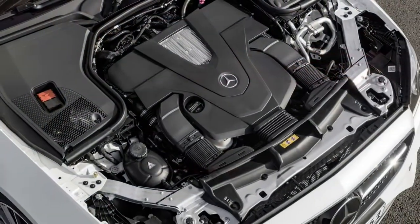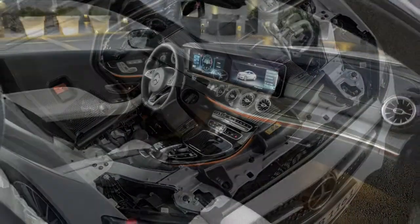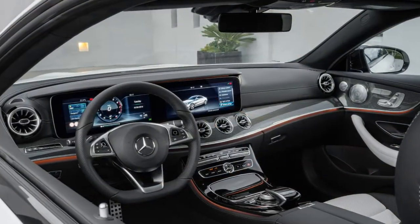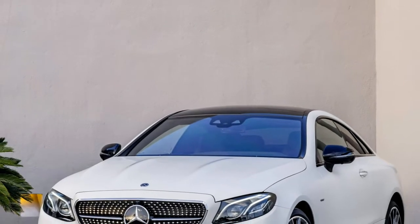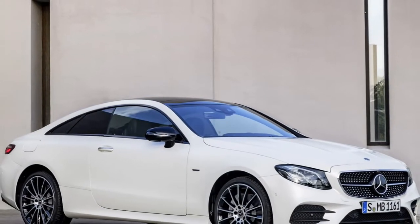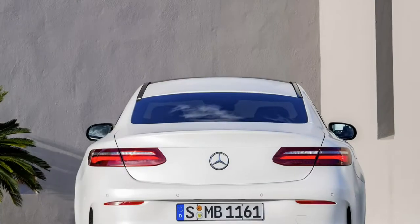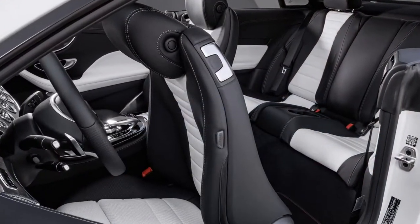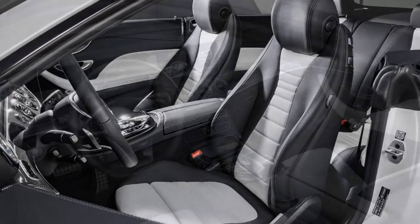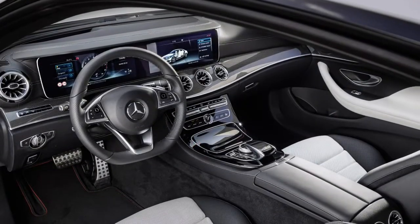While the four-cylinder E220D turbodiesel and E300 turbocharged petrol might bring the E-Class Coupe in reach of those on lower budgets and company car schemes, with up to 70 miles per gallon and just 106 g/km CO2 for the diesel, they feel underpowered and too unrefined for a four-seat coupe wearing a premium badge. Both E220D and E300 are rear-wheel drive, but available with 4MATIC all-wheel drive at extra cost.